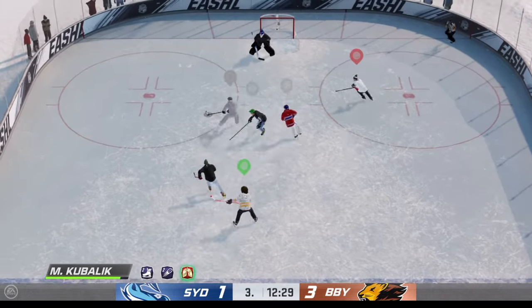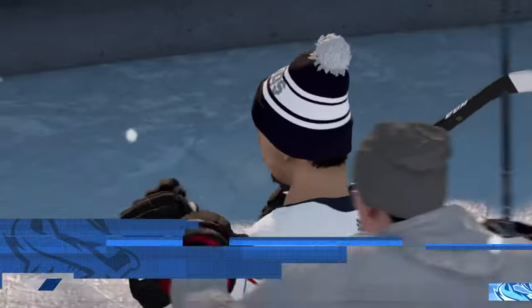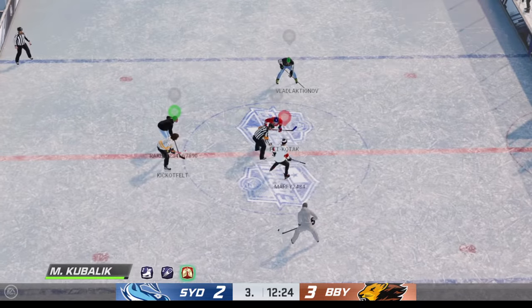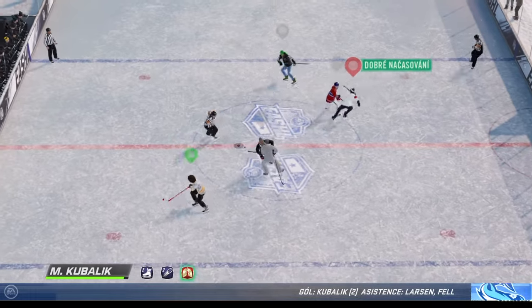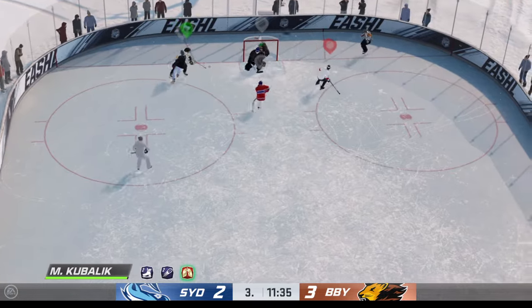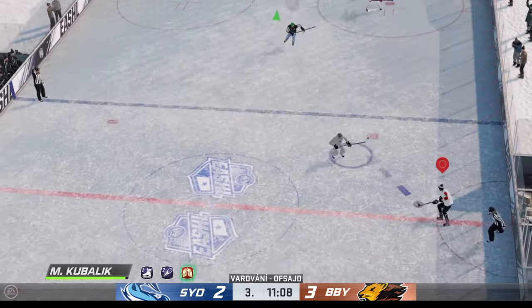Nearing the point. Grabs control of it at the point. Here's a chance! Scores! They're not out of this one yet. Now they get one to bring themselves to within one here. Now they got to keep the climb. Puck is dropped. Play resumes. Open ice. From the point, they take control of it.